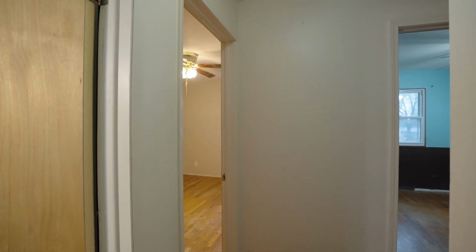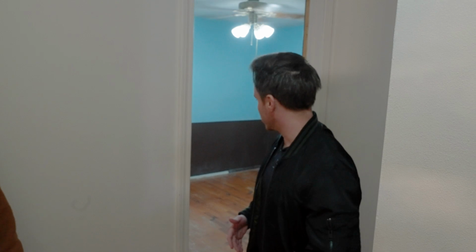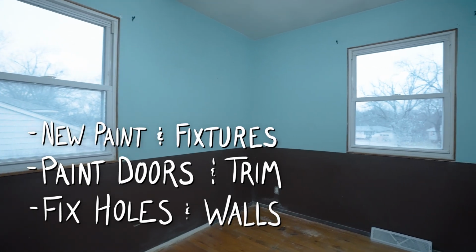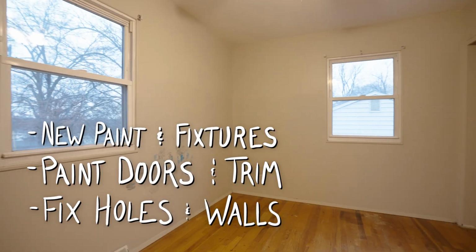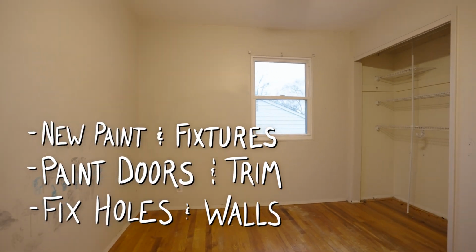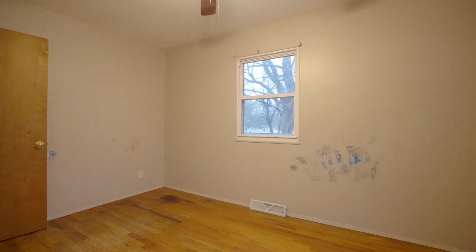It's a 3-bedroom house. We got bedroom 1, 2, and 3. Really all we're gonna be doing in here is adding new coats of paint, new fixtures in here, painting all the doors, all the trim, fix the holes, fix the walls, and really make it bright and white in here. Something as simple as paint colors adds to the look and feel. We have a white template and scheme that we put on the walls versus a darker color, and it makes the space feel much more open, much wider than it actually is, just by changing the paint color.